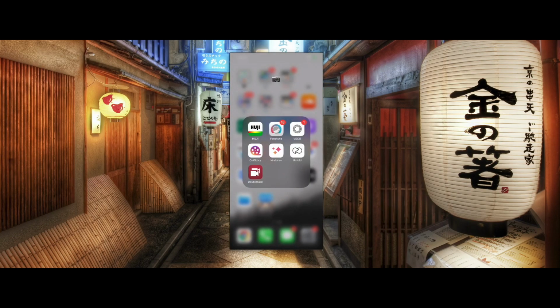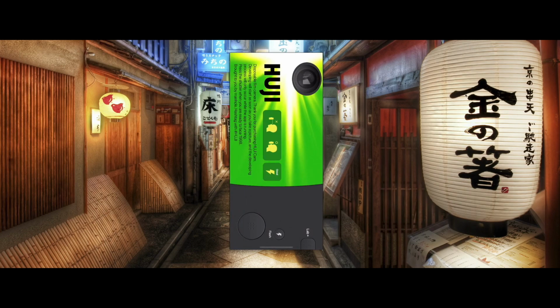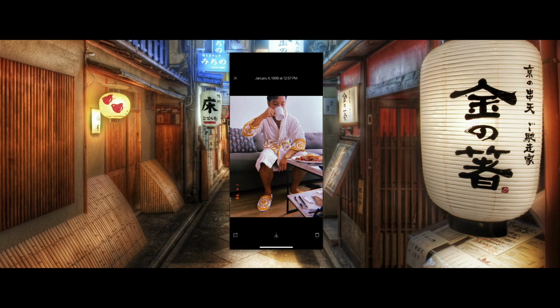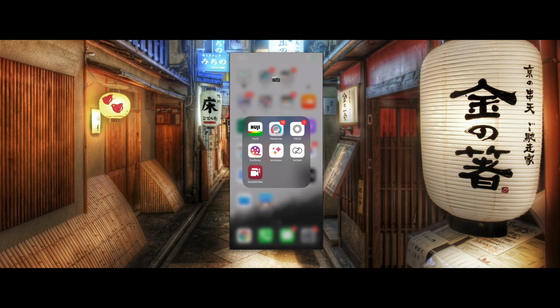Unfold is another photo editing application similar to Visco or VSCO. And I think I didn't mention this earlier, but Huji is just a camera-like effect app. So you can see the boy right here in his robe, and it takes these photos that kind of look like these old school cameras. So yeah, it makes that look.